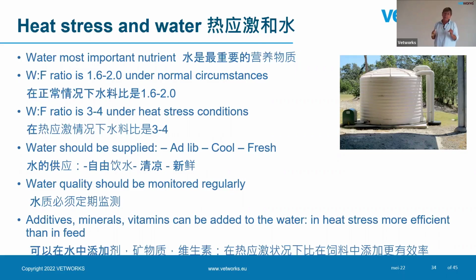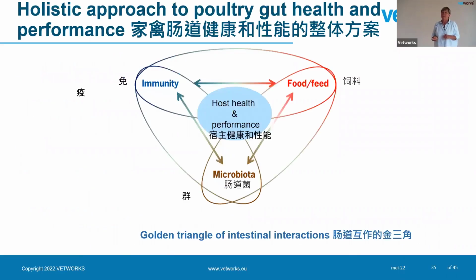So it should always be there, clean, cool, and acclimated. So it should always be available. And of course, you have to control your quality of the water regularly. Because your water is usually the vehicle to put all the products that can help to cope with heat stress. The additives, the minerals, the vitamins, they will be added in the water. Birds will maybe not eat anymore, so what you put in the feed is not going to reach them, but they will still drink. So very important that you keep water quality tip-top.